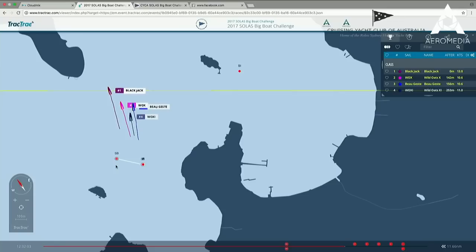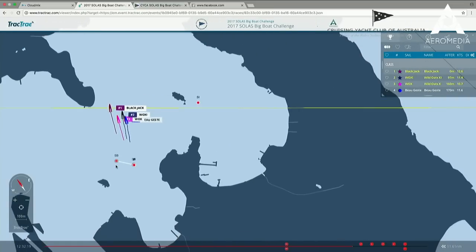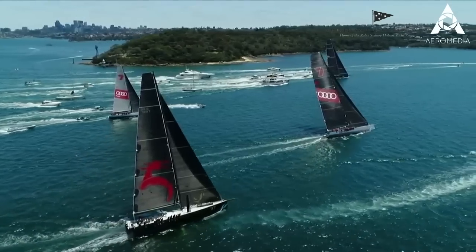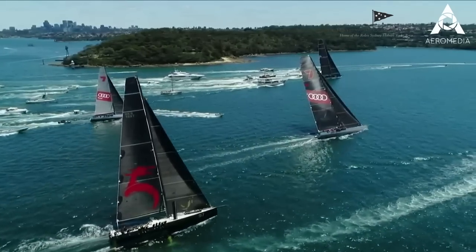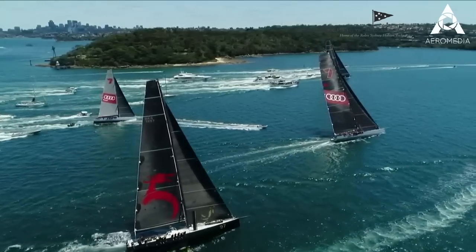Yep, and we're on the tracker there right now, and you can see Bo Jess is hanging in off the hip of Wild Oats 11 amazingly well. He's done a good job there, Bo Jess. Gavin Brady at the helm of Carl Kwok's Charge. It's pretty even though at the moment. Blackjack has settled down. His mainsail is working a lot better at the moment.